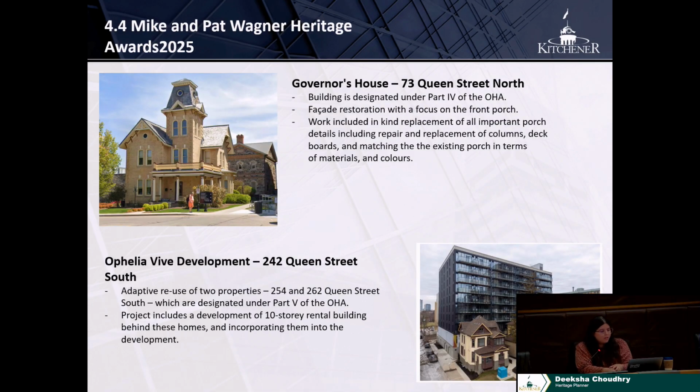The third project was for the Governor's House located at 73 Queen Street North. During the review of the property, it was found that the front porch was deteriorating. The work included the facade restoration with a focus on that front porch. The columns were repaired and replaced in kind, matching the existing porch in materials and style, including colors, therefore conserving the heritage value of the home. The brick beneath the porch was also repointed and repaired as necessary.